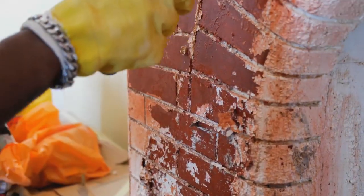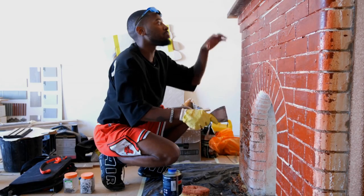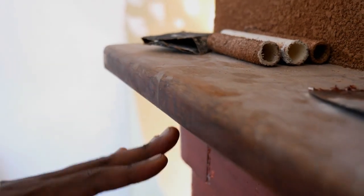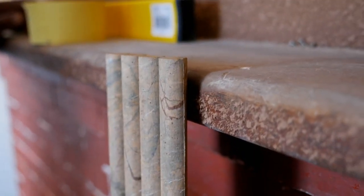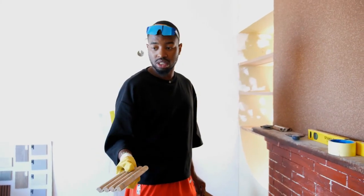So yeah, man, we do this for the labor of love. We are planning to clad this part with some marble. So we have this detail here, which is going to be wrapping around here like this. And then we'll end up using this to cover our TV unit as well.